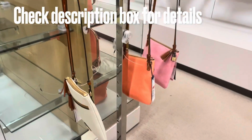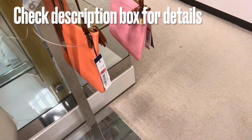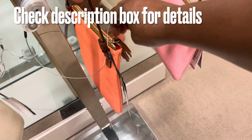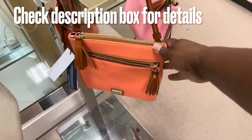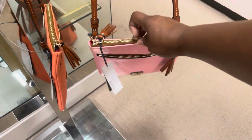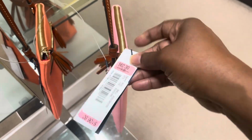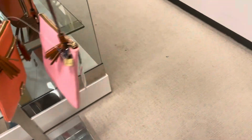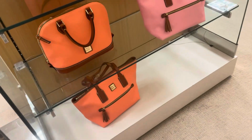So here are just some crossbodies that were on clearance. This is the tassel zip crossbody, and it is on sale, as you can see, for $62.30. And these are perfect little crossbodies for date night, for trips to the zoo or the theme park, the movies. They're just a perfect size if you want to just carry your ID, a lipstick, hand sanitizer, just little small items like that.